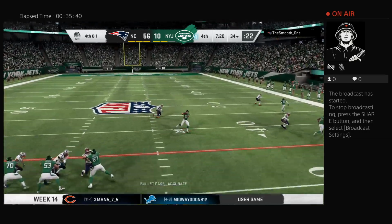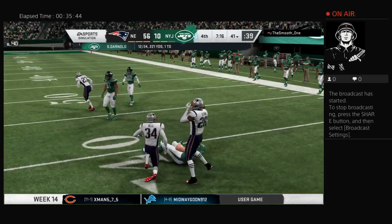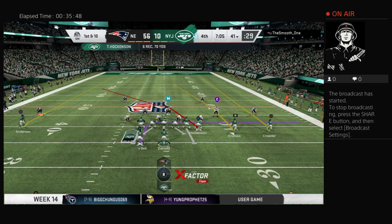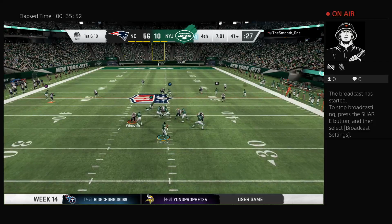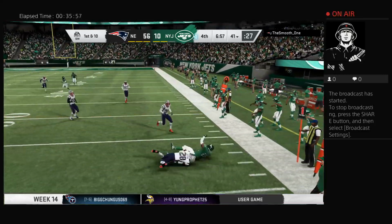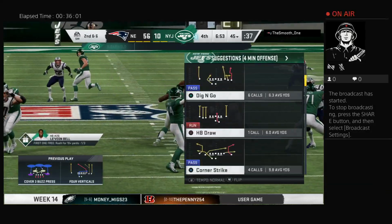And here we go on 4th. Darnold, he's got his man, T.J. Hockenson. And he will have 1st down yardage as he's brought down at the 41. No reason not to try it there, and they do indeed convert on 4th. Darnold completes it. It's a 4-yard pickup, and that'll make it a 2nd down.